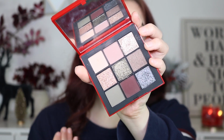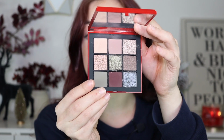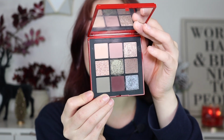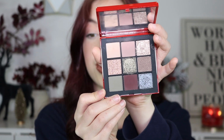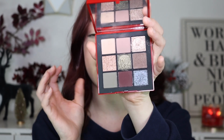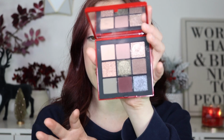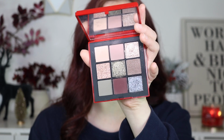I feel like this is the perfect palette for the holidays, for fall. This one and the Mini Metropolis one from Natasha Denona are two of my favorites for the holidays, but I do have to say that this one I feel like is going to be more suitable to people if you really don't like intense shimmers, because these shimmers are gorgeous, but at the same time, like the blue and the green, you can really work that in without having it be too much, because they're a little bit muted.